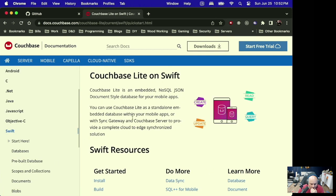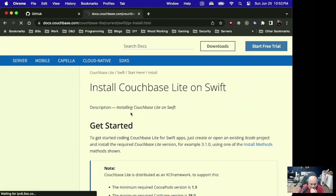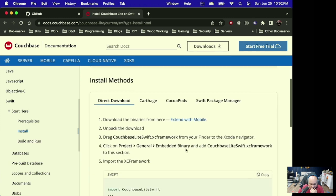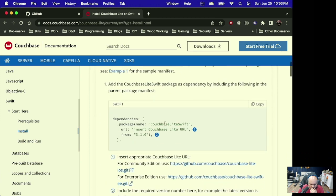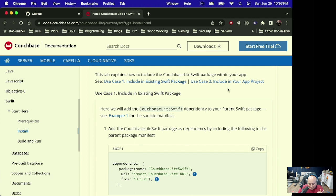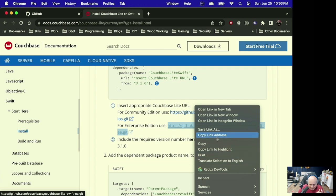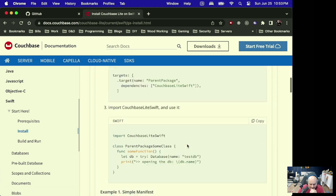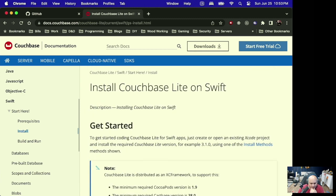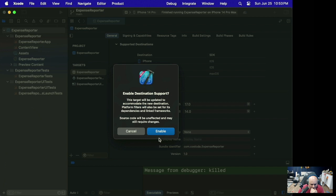And what this will do, if we go to getting started here, this should give us the link to Swift Package Manager. And we want Swift Package Manager here, right? It should say right here. And this is always the terrible way of doing it. It's like, wait, why are you giving me this file? This is what you want to do here. This is the real way. Copy the link and then throw it into your app. And let's see what happens here. So let's go to Xcode here real quick and see if I can add that package and see what happens.